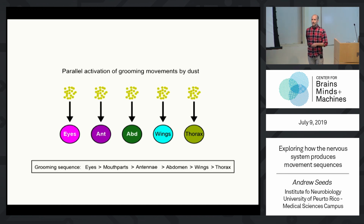Based on a number of experiments that I won't go into, we were able to rule out the activation chain as how grooming occurs. And the next hypothesis we tested was based on the idea that each of these different grooming movements has their own independent sensory inputs. So we could put dust on the fly's eyes, and the fly would just groom its eyes and no other body part. Or we could put dust on the fly's abdomen, and the fly would groom its abdomen and no other body part. So in essence, when you completely coat the fly in dust, what that does is to activate all of the different movements in parallel, and now they're competing for output. And because you can only perform one movement at a time, you have to have some mechanism for selecting the first movement and suppressing the others.